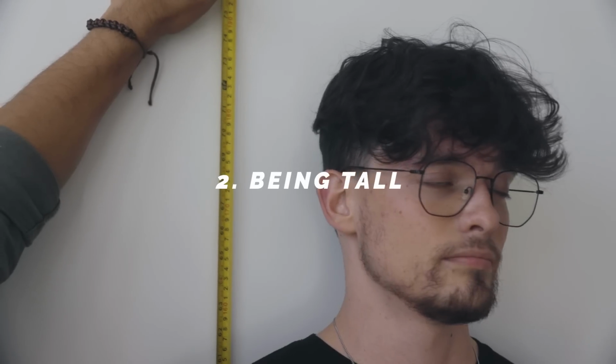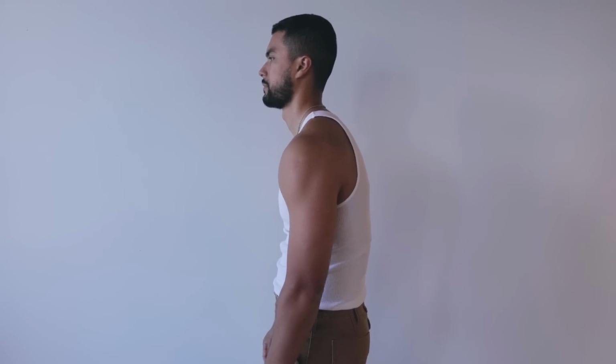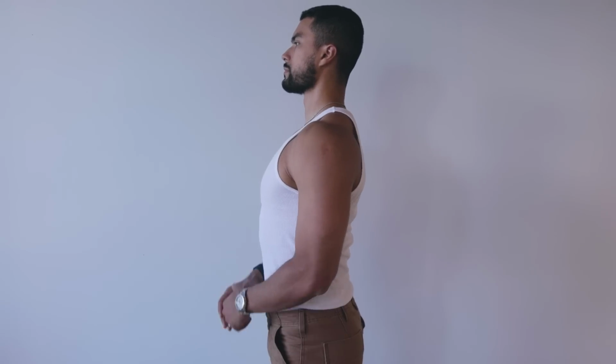Number 2, being tall. This one's so powerful for attractiveness, and I know what you're thinking. You said, Jose, you can't control this. You can. See, for most of you, you're walking at least 1 to 2 inches shorter than you really are. If you were to have proper body posture, and I can prove it to you, look at this wall. Like most of you, this is how you walk. As soon as you straighten yourself out, you add an extra inch to your height. You wear the right sneakers, the right boots, you're adding another inch to your height. That's 2 free inches off the rip.